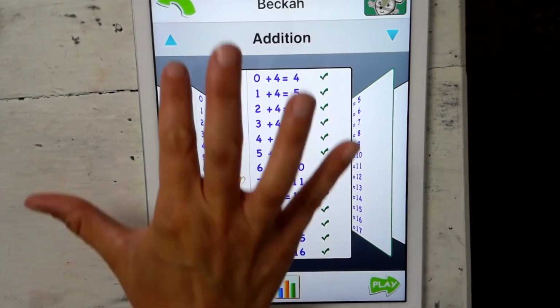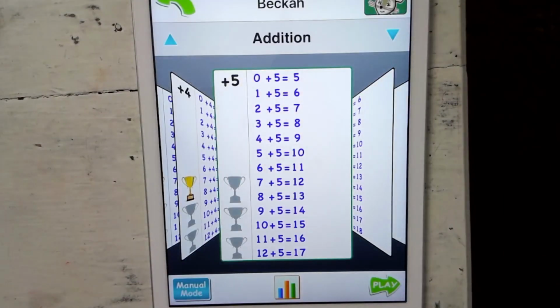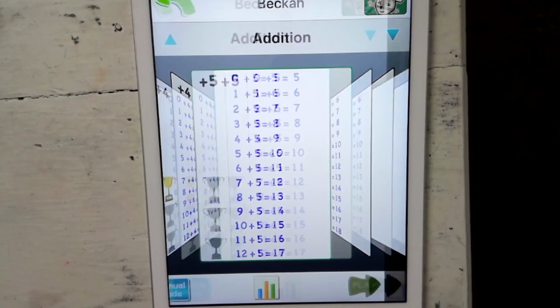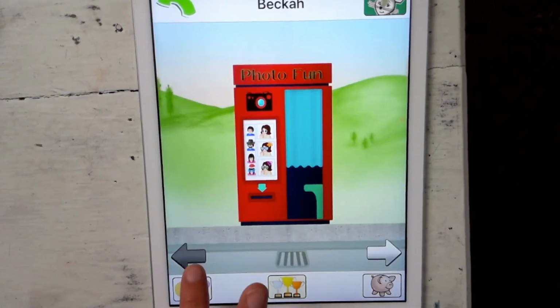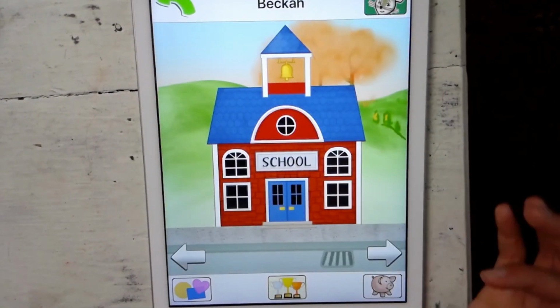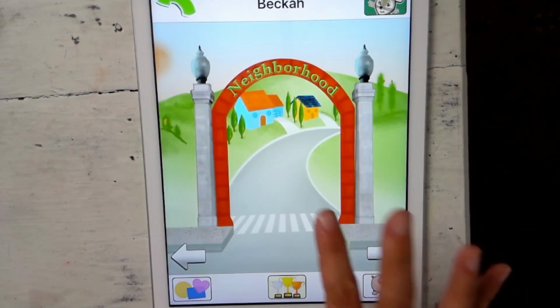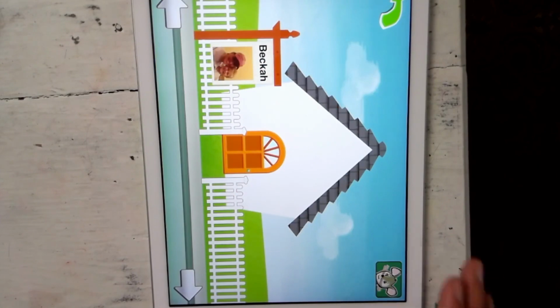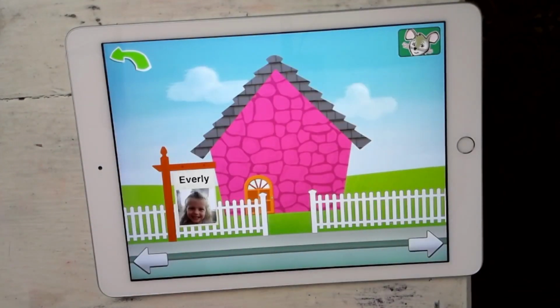Okay, so we're going to go back. And, okay, so I'm on my screen. I'm going to go play. And I'm in something called Teach Town. These are the different activities where I can spend my money. If I go to school, it has me practice my facts. If I go to neighborhood, I can choose a house that I want to decorate.